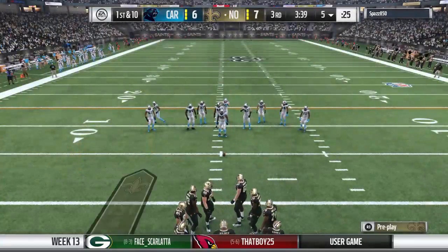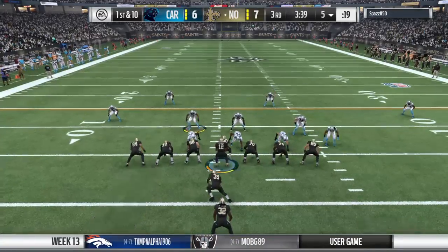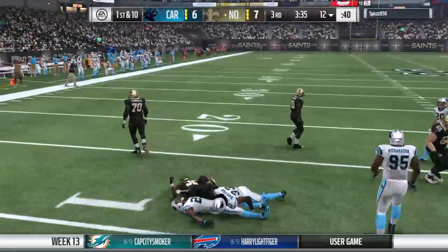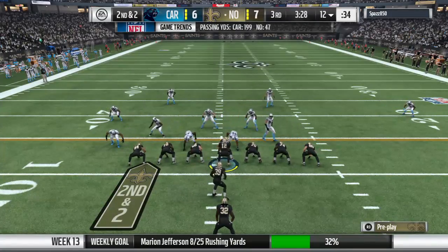And not great starting field position here for the offense. And they'll run it here. And space opened up a bit. He's able to take this up past the 10. A good run there on 1st down, and it'll leave him with a 2nd and 2.